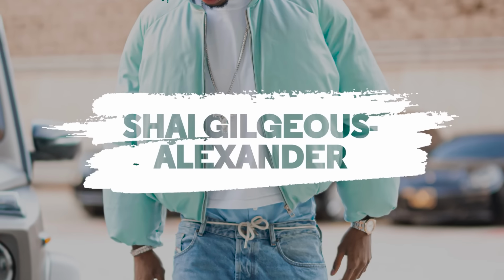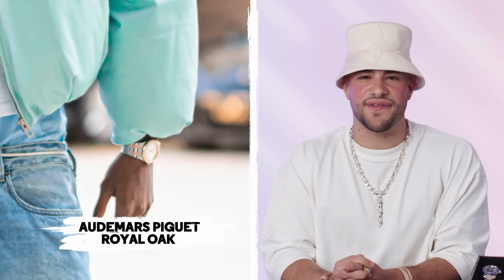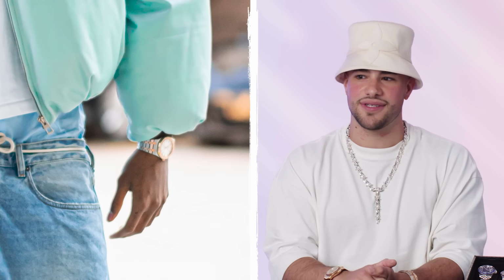SGA, Shai Gilgeous-Alexander. He's rocking an AP 41 millimeter two-tone. This is a 15400SR. I love that two-tone. You know, rose and white became such a hot thing in the last like 10 years. It's that classic silhouette, that classic AP Royal Oak silhouette. Again, you're not gonna see too many people rock it.